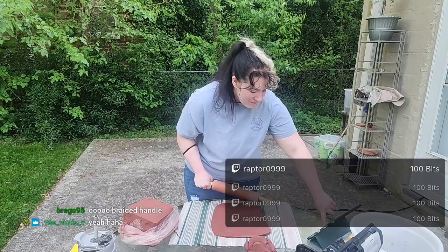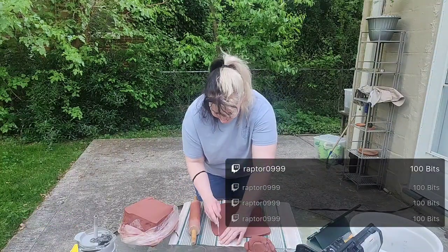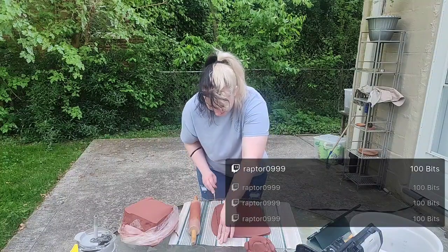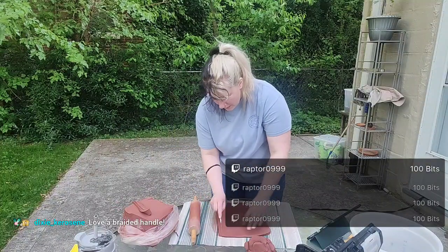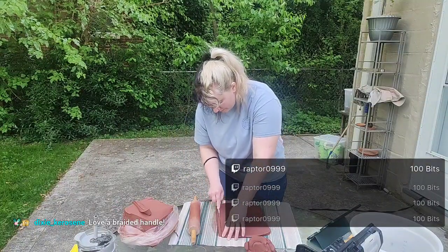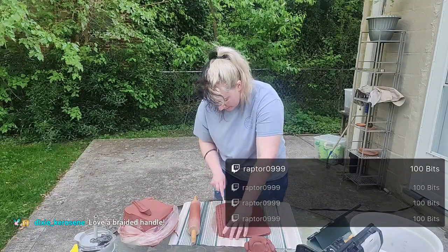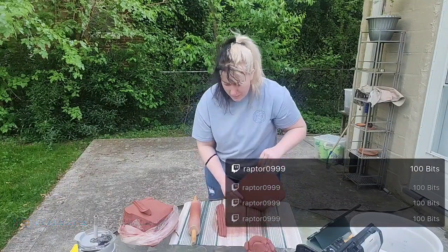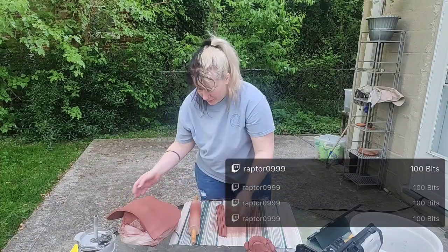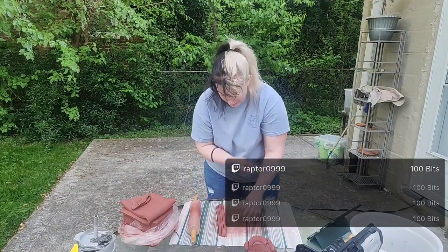Sorry, my minutes. Braided handle. Yeah, we're going to do a braided handle because I think that's going to be like my signature. I was practicing the last time I was making things out of clay. So I'm going to go ahead and get three ropes, sort of. We're going to set this to the side for a second. Maybe I should pull this out. Okay, there we go.